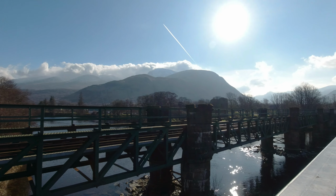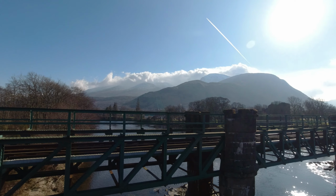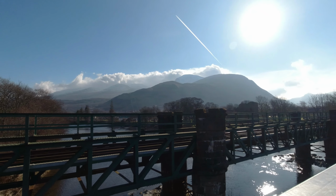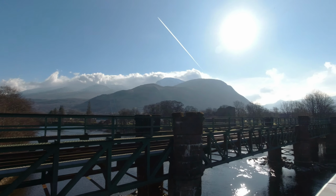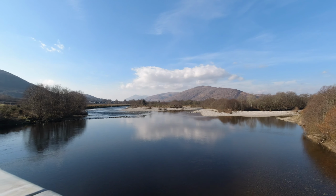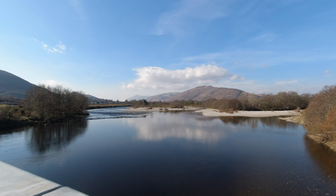That's the mine, isn't it? The ski is further round. There's a bit of snow on top of Ben Nevis today. You can see the bottom as well.